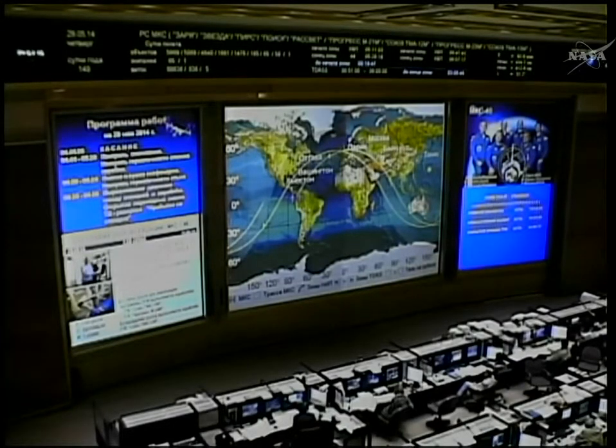Getting confirmation from the visiting vehicle officer, the hooks on the Roscosmos module are now driving to secure the Soyuz craft in place.